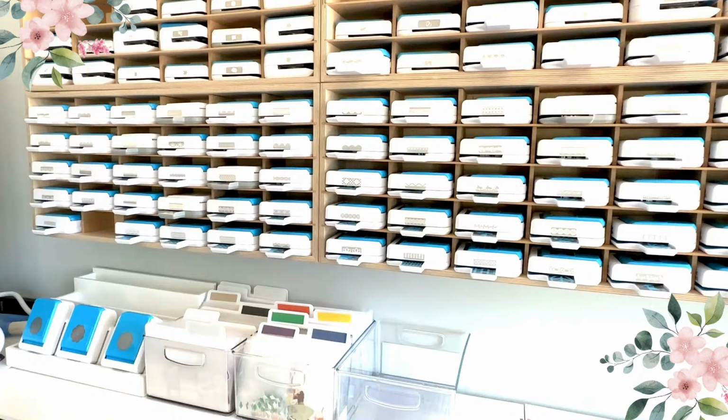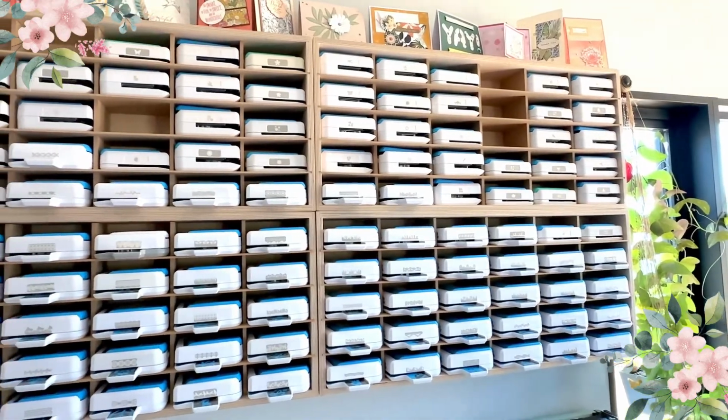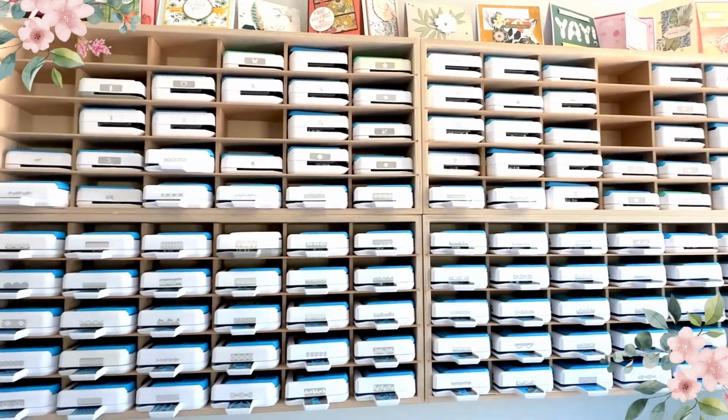Woo! Sorry. That was something that fell in my craft room. You can see I have some more tidying up to do. Okay, let me pause it here.